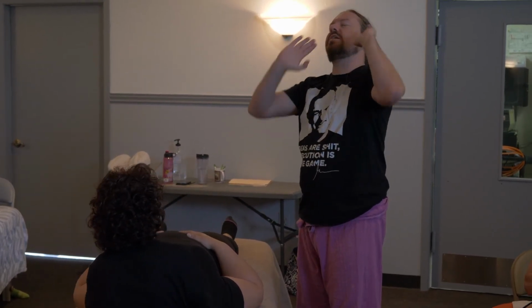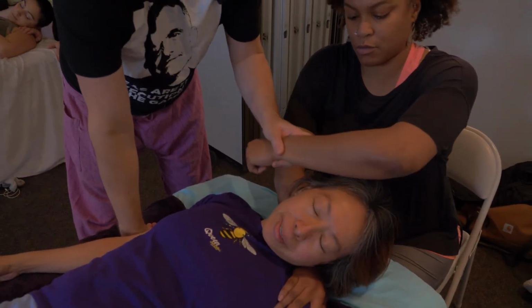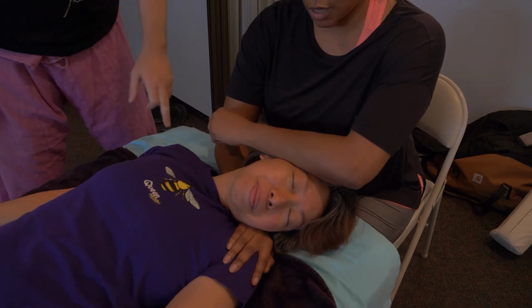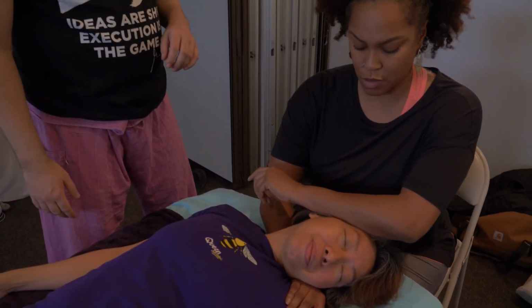You're receiving the client again, because we're not pushing into them, we're pulling them into us. Where do I place my temporalis? Right at the temples. And you can ask her. Just roll. Yep. Everybody's rotation is going to be a little bit different. You want to make sure she's comfortable.